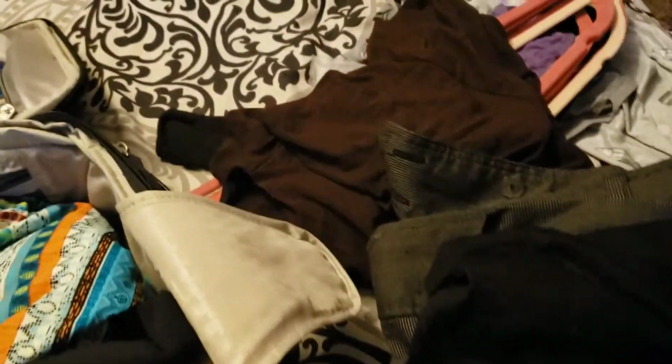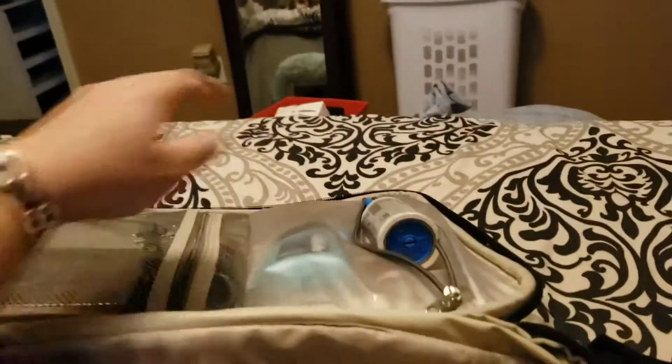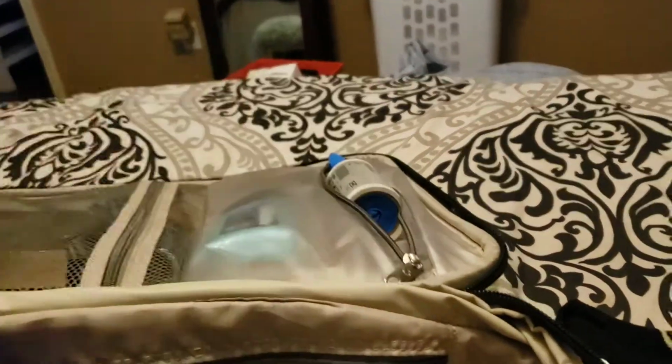I bring a lot of dresses. I'm not going to show you all my clothes. I have my makeup, of course. We have shavers in there, his shaving equipment. You always want to bring a lint roller. Flip this around.